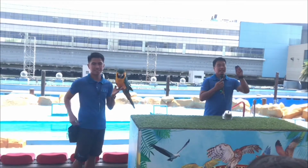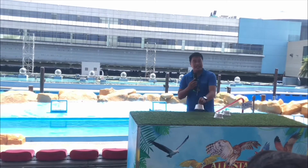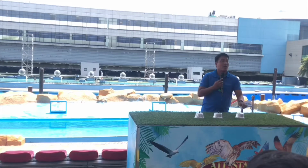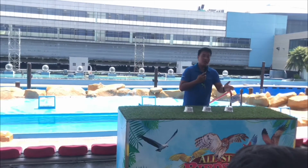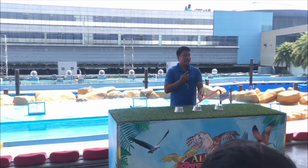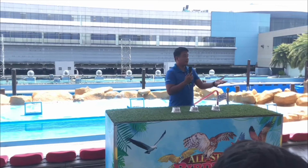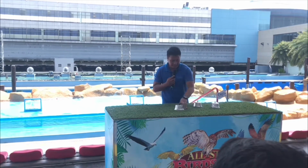Yes. Okay, guys. Here's an object. I will hide under one of the trees to look up. Okay. Where do you want to put this object? On your left, on your right, or just in the middle? Which side? Left, right, middle. Left. Okay, let's put it right there.